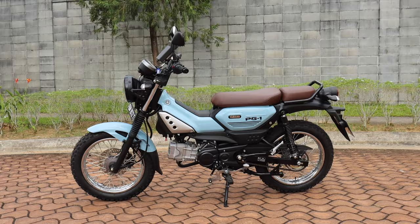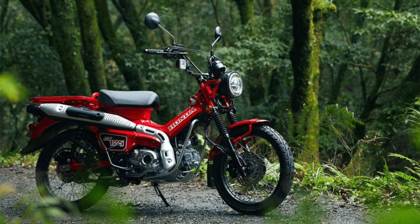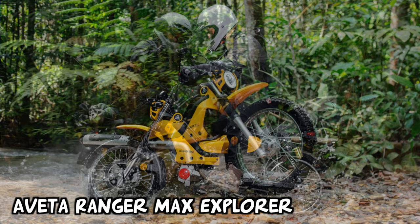They built this as a trail bike to compete with the Honda CT125. This sort of off-roady kapchai, I will call it. I'm not sure if there's a proper name or class for it. There's even one in Malaysia, a particular bike. I forget the name, I forget the model, but it's very similar to the Honda CT125.